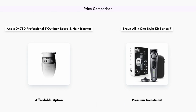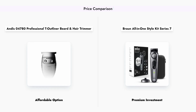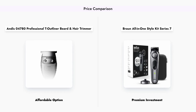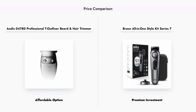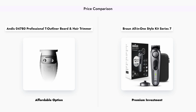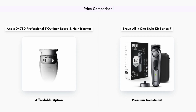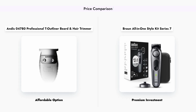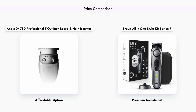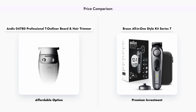Price is another important factor to consider. The Andis O4780 is priced at $59, making it an affordable option for those who need a reliable trimmer without breaking the bank. In contrast, the Braun All-in-One Style Kit Series 7 comes at a higher price of $119, reflecting its multifunctionality and included features. It's essential to weigh your grooming needs against your budget when making a decision.